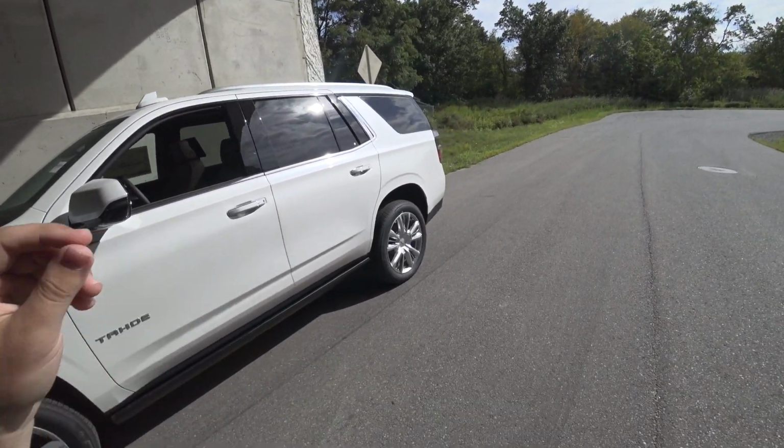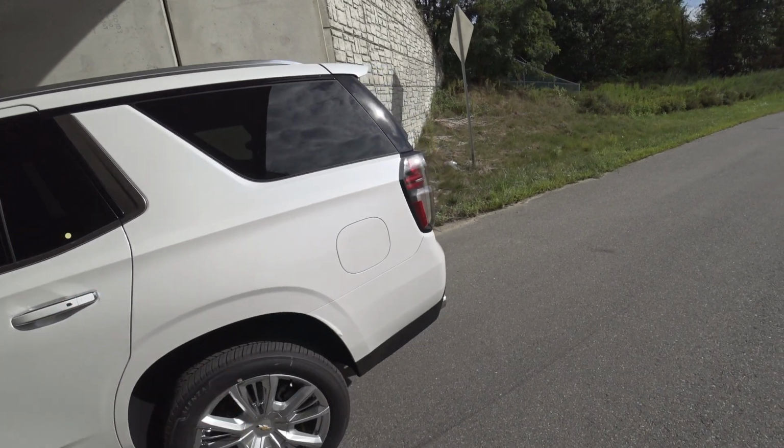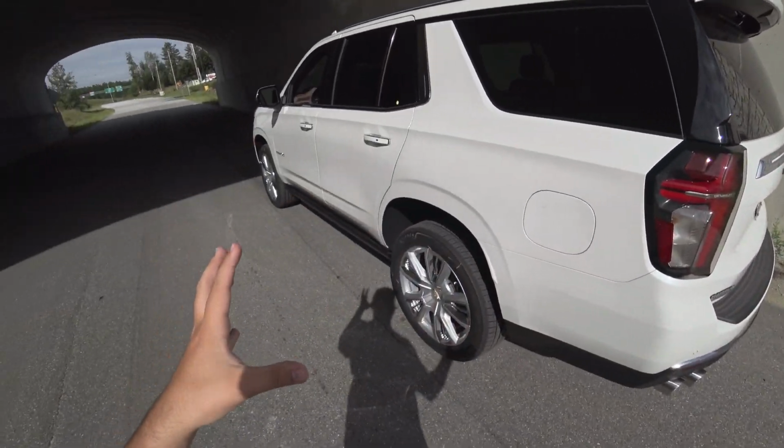Today we have, I think, the best spec Tahoe that there really is. This is the new 2021 Tahoe High Country.